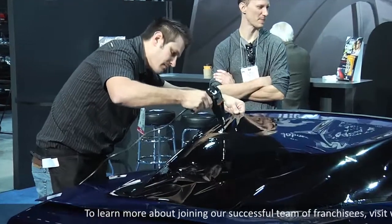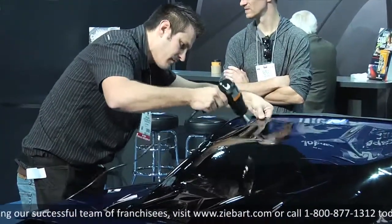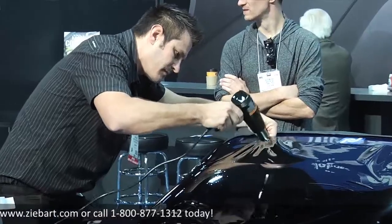We also are trying to highlight some of the new offerings we have, our insulator high IR film, which is a nano-ceramic film, and that's what we're demonstrating on the Corvette, how easy it shrinks, and we're trying to show people the benefits of the film and how easy it is to work from an installer perspective.